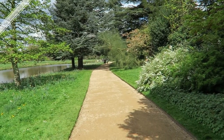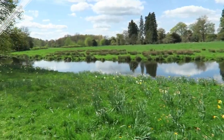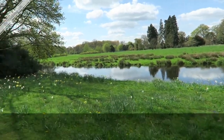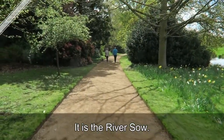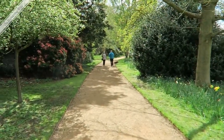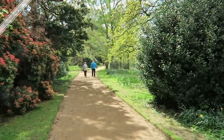I've left the mansion back there, and I'm walking here along this little river. I guess it's a river, maybe just a really big creek. And the gardens continue way back here. There's supposedly an arboretum and a boathouse down this way, so that's where I'm headed.